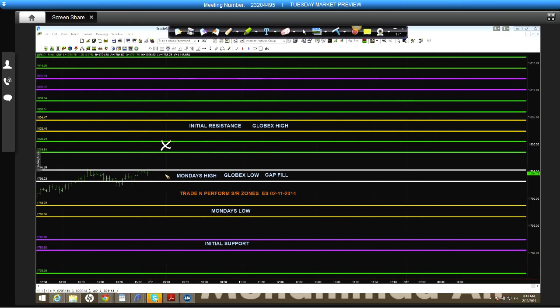So just to be clear, I expect rotation somewhere here, assuming we're going to test the white zone, which certainly looks like it's going to happen. This morning we're actually opening a tick above the white zone, which is going to make the white zone itself incredibly aggressive, right? So I'll be looking here for a trade lower. I'm definitely willing to take a loss.